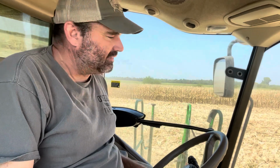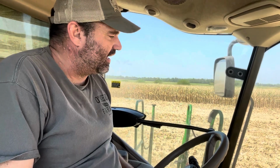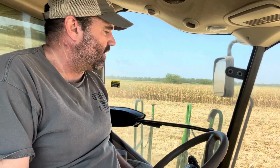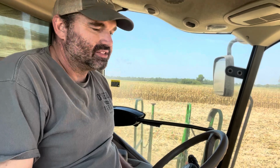Well, we're sailing along and we had a minor mishap. One of the pointed snouts, we call them, on the front of the header. I was in some down corn and there was a gopher hole. So it bent the snout, put it on the ground, and so that was not good. But I got it where it'll at least harvest. We'll have to put a new one on it tomorrow in the morning. So major mishap, but yet not major because you can keep cutting. So good corn, can't complain.